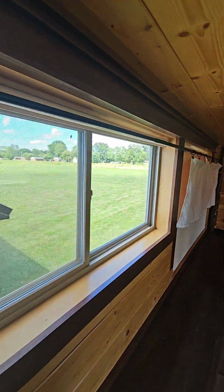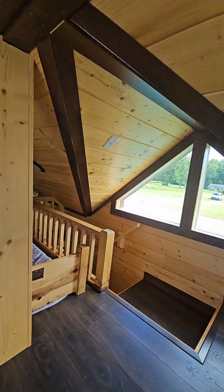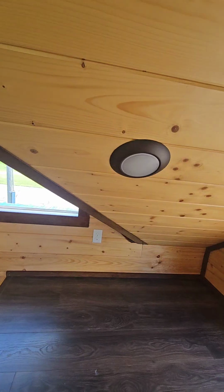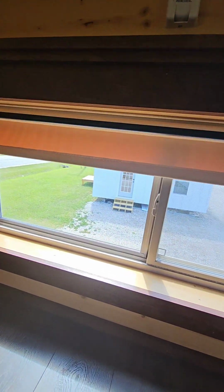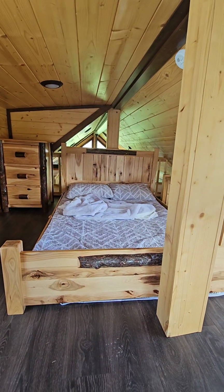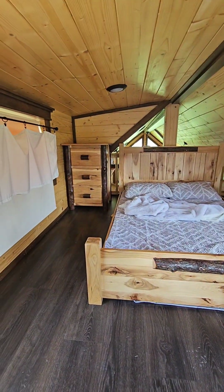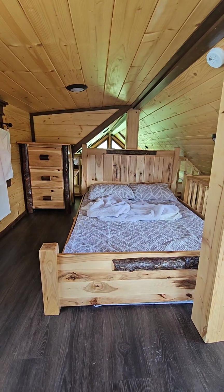Look at this beautiful structure. Look at all them big windows. Look at that. Nice light coming in. Flush mounted lighting, fully electric. There's your mini split. There's your windows. This is a queen size bed, but if you get that little dresser out of the way, you can actually get a California king size bed up here.